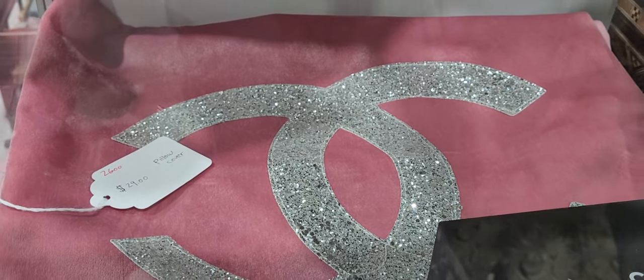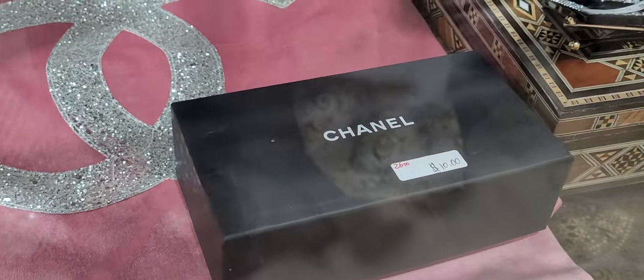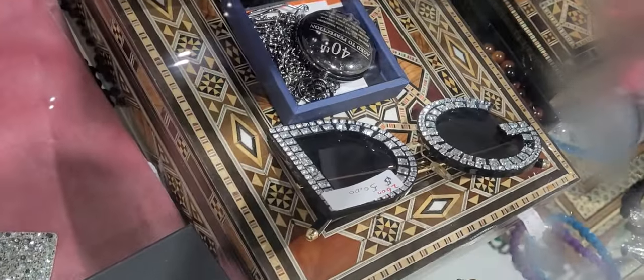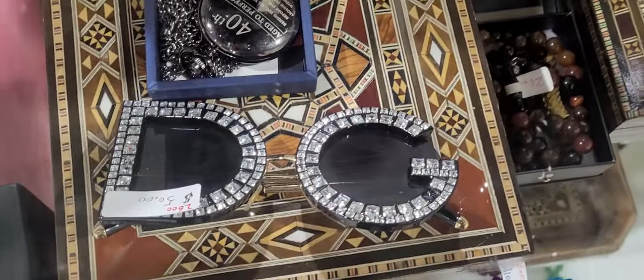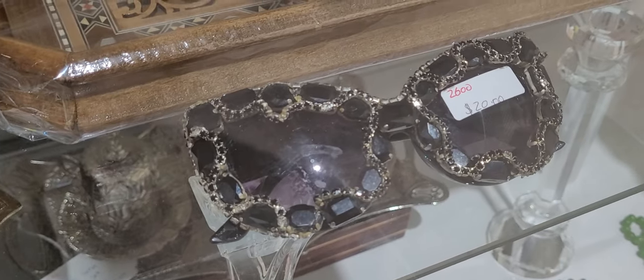Chanel pillow cover. Look at these Dolce & Gabbana glasses. Probably not real, but they're real fun. And look at these jeweled glasses.